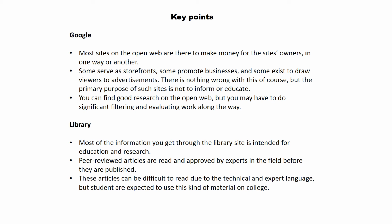On the library side, much of the information you get there is intended for education and research. Peer-reviewed articles, those are read and approved by experts in the field before they are published. Those articles can be difficult to read due to technical or expert language, but students are expected to use this type of material in college. So, there we have our comparison between Google and library search.